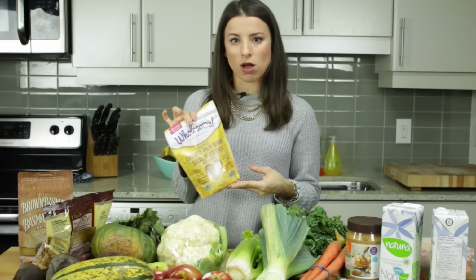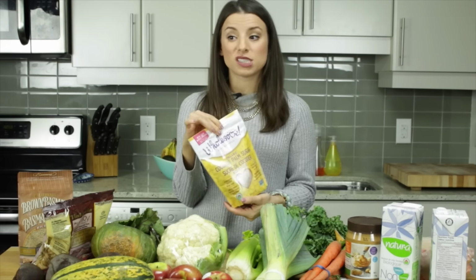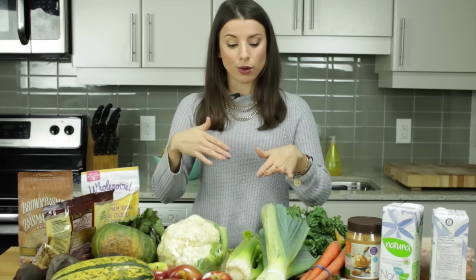I have some coconut sugar here. This is what I use for all of my holiday baking. It's low glycemic. It's way healthier than the white sugar stuff. I don't even carry that stuff in my kitchen. So coconut sugar or maple syrup, or honey, that's the way I sweeten my stuff, but coconut sugar is a really good substitute for regular sugar if you're just swapping it out in a recipe.